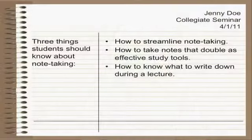In order to implement some effective study methods, the student will need to transfer the information from their notes into a format that is useful for studying, such as making flashcards or rewriting notes in an organized format. In this video, we will discuss 3 things that are important for students who want to take the best notes possible. The 3 things are how to streamline note-taking, how to take notes that double as effective study tools, and how to know what to write down during a lecture.